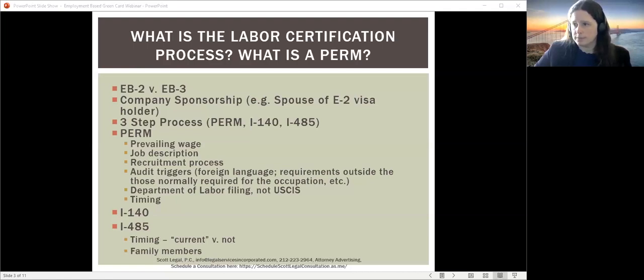The labor certification can either be approved or certified, it can be denied, or it could be audited. If it is audited, then the company generally will have 30 days to provide a response. It's important to note there are some specific audit triggers. For example, if the job requires a foreign language, that can be a very big audit trigger. If the minimum requirements for the job are outside what the Department of Labor considers normal, that can also be an audit trigger.